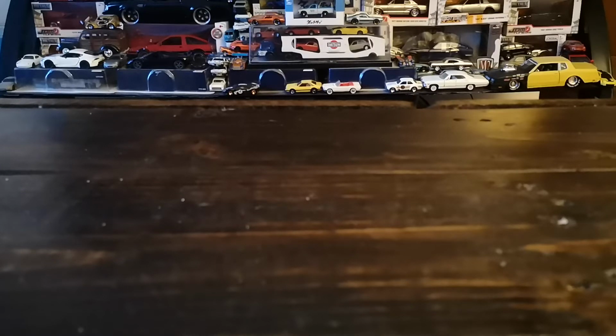We're all talking 1:64. They're all going to be in package. We're going to check out some Majorette, some Auto World, some Jada, some M2, some Green Light, some Hot Wheels, MiniGT, all kinds of stuff, basically. So, without further ado, we'll get it started. And this is really going to be in no particular order, for reals.